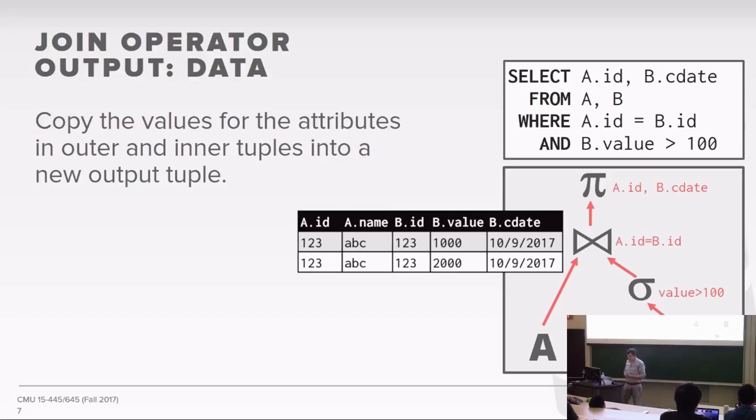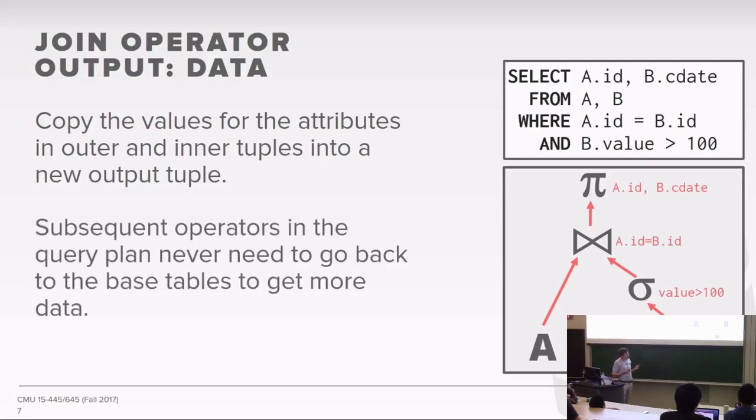So the advantage of this is that the subsequent operators in the query plan never have to go back to the base table to get any additional information to compute the answer that they need, right?